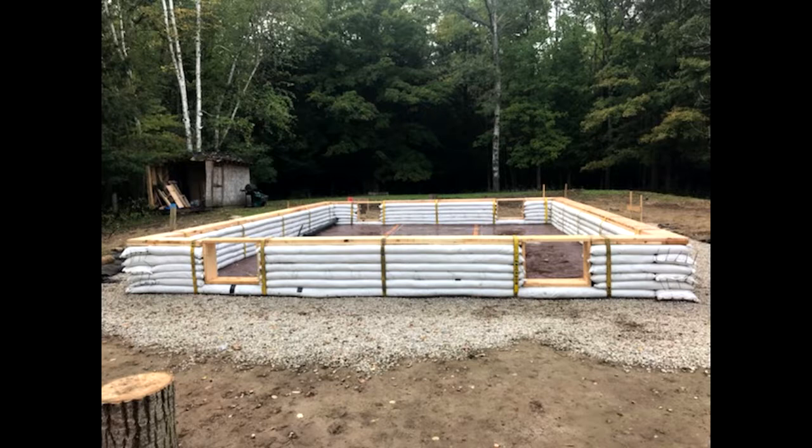You didn't need to use a weeping tile system? Yeah, around the perimeter. So this is basically, if you imagine a 40 by 40 structure, that's what this is. I might have a larger photo later. It's basically 40 by 40, the entire footprint excavated because I'm in very sandy soil. And the perimeter of that excavation is down to about 2 feet with the weeping tile, and then to about 18 inches in the middle.